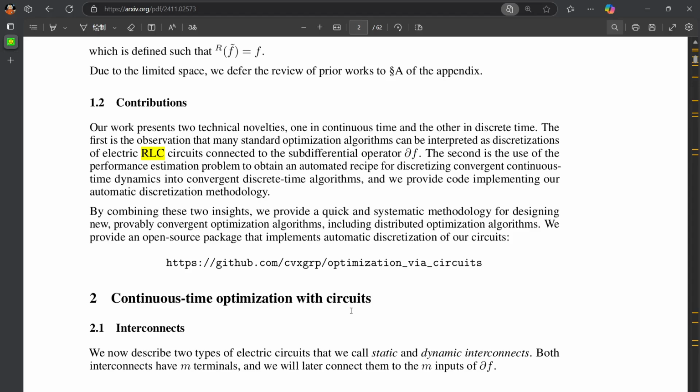I like it. Exactly. And then they look at Nesterov acceleration, which is kind of like giving your algorithm a little speed boost. Who doesn't want a faster algorithm? How do circuits play into that? This is where it gets really interesting.